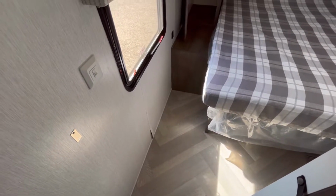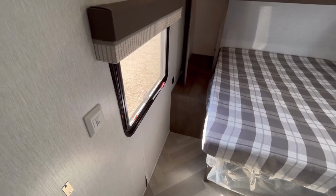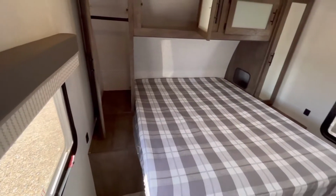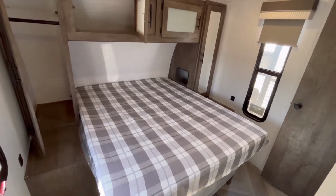The little trim stuff right there, we take care of that before it goes home. We do a full pre-delivery inspection. We spend about 2 business days doing that. You've got a cross breeze window here, a 60 by 74 inch camper queen bed, and a cross breeze window on the other side.